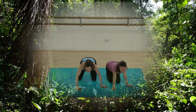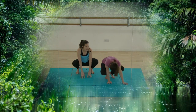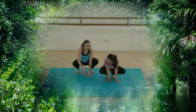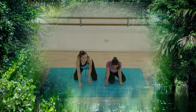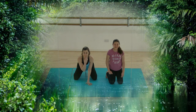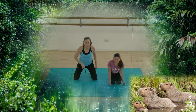Ooh, fantastic stuff. Oh, now, as we're near the river, seeing as we've just paddled through it as a jaguar, what other animals are near to the water, Grace? Well, they're one of the biggest rodents in the world. It's the capybara! The capybara! Do you know about the capybaras, guys?